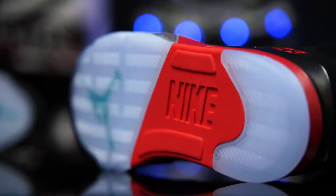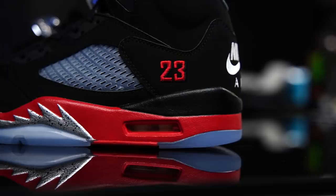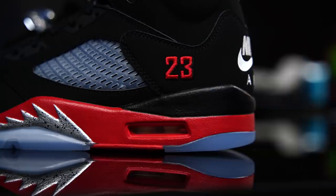First Air Jordan with a clear outsole. Pretty cool. No, the Jordan 4 did not have the clear outsole. Now moving on up, we've got a polyurethane midsole with a visible Air Sole unit. There is also an encapsulated Air Sole unit in the forefoot. You can't really feel any of them.